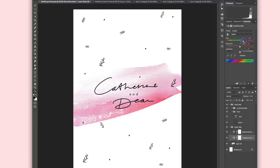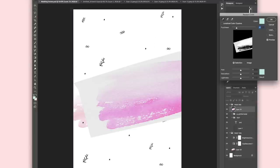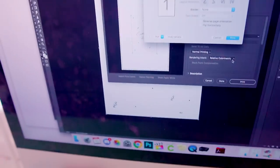I have to admit, at this point, it was getting a little hard to see how this was all going to come together. I really wasn't liking the design. I think the black of the text and the minimal illustrations was really throwing me off. So I'm gonna try and print this as a sample.